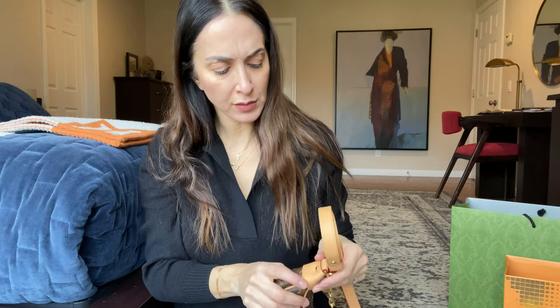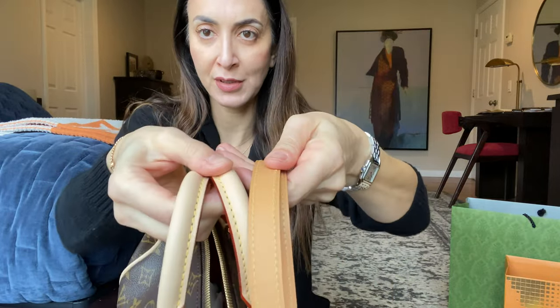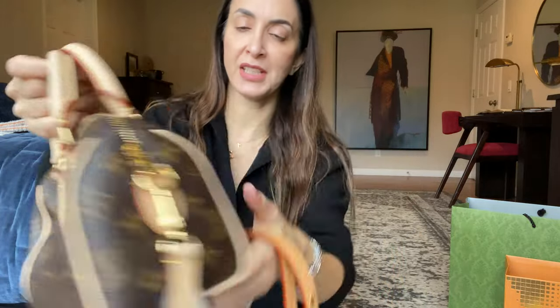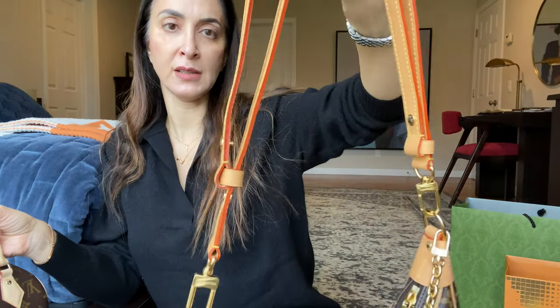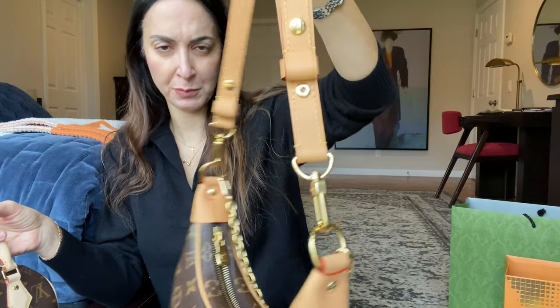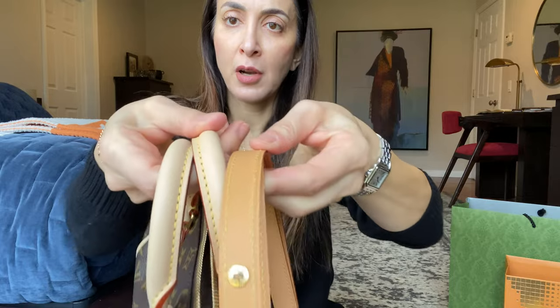It's still plastic on. I think Vachetta is pre-treated, not sure, but I think they start doing pre-treated Vachetta a lot. Because if you compare it to my new Speedy Twin, you see how different it is. So this is pre-treated and this is raw Vachetta, which is gonna patina. I don't know if this patinas, maybe a little bit, but on my other bags, which have pre-treated Vachetta, I don't think it got any darker. I'm gonna check later, but look how different it is.